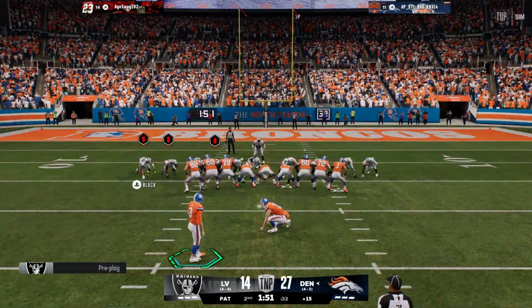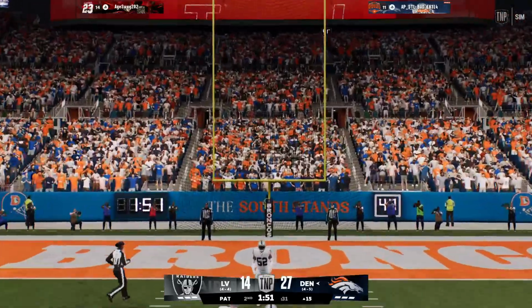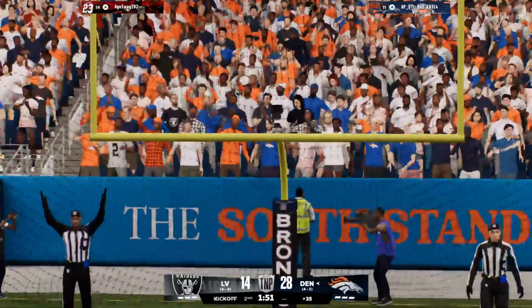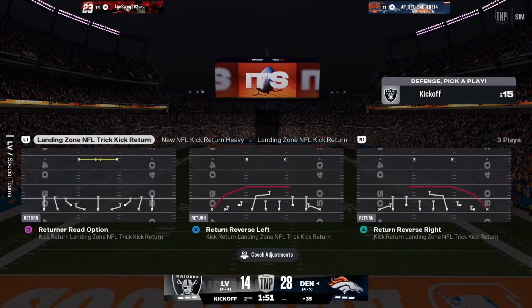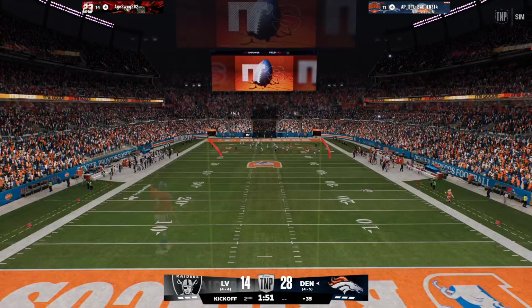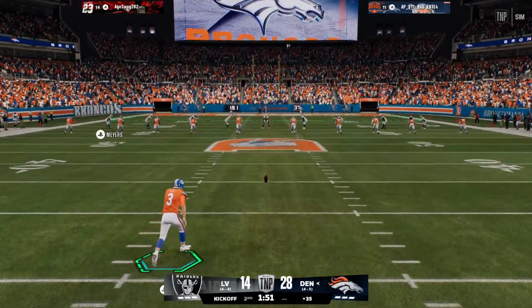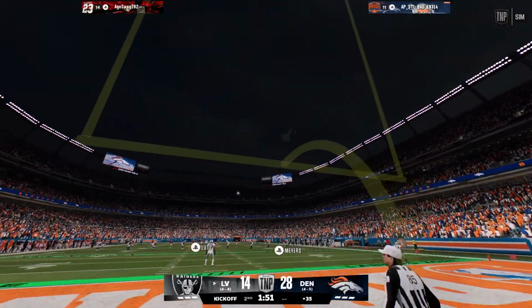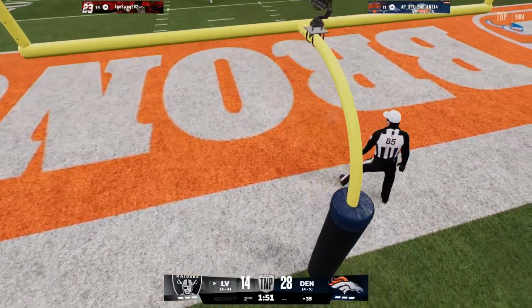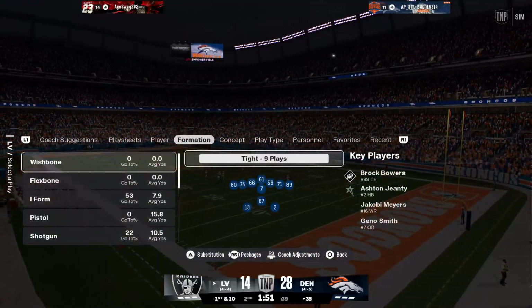Wants to try to add the PAT. He's got it as they double up the lead. This one's now 28-14. After the touchdown, Lutz to kick it off. And this will be a touchback as that sails over the end line.